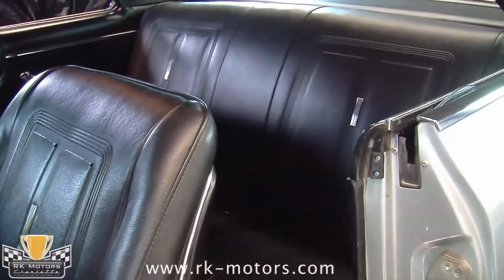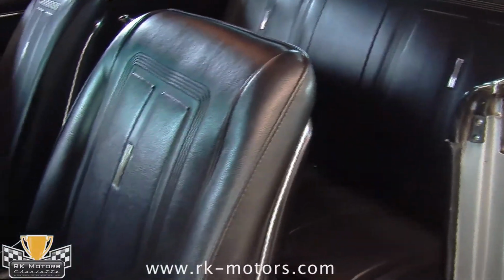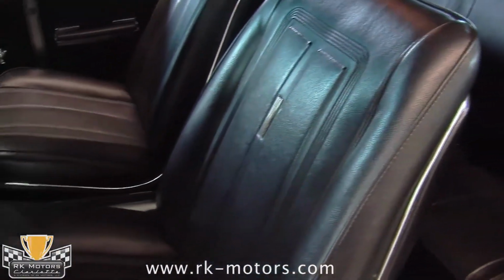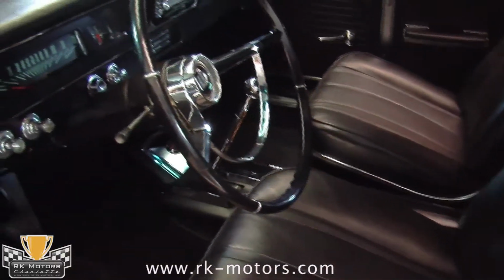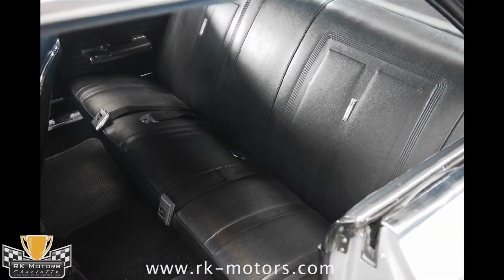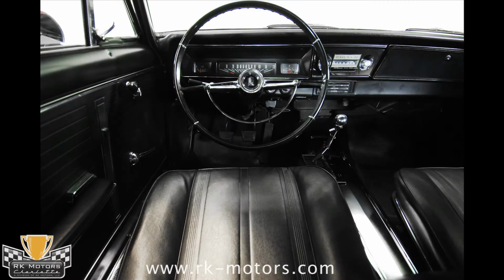Inside, you can see where the SS steps out of character a little bit. With bucket seats and a console, you aren't going to fool anyone into thinking this is your mom's grocery getter. The seats are beautifully finished, with correct patterns in the new vinyl covers and fresh foam underneath. Carpets and headliner are new as well, and the black door panels were installed at the same time.